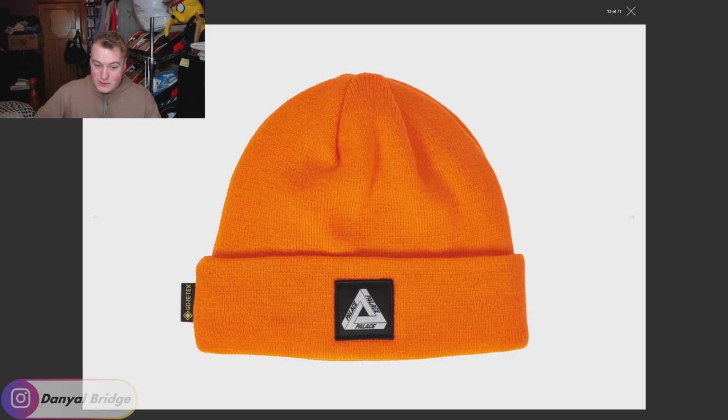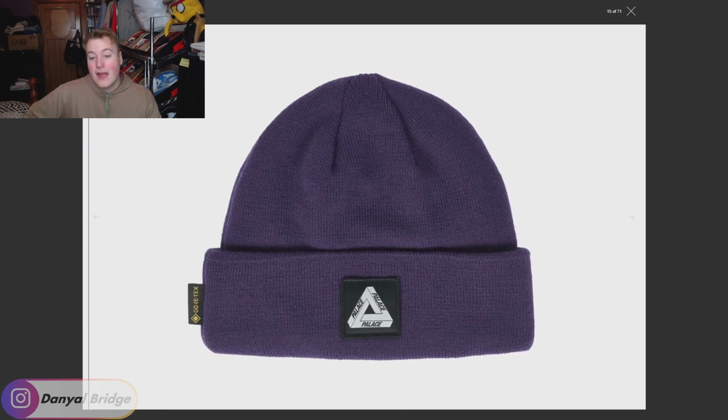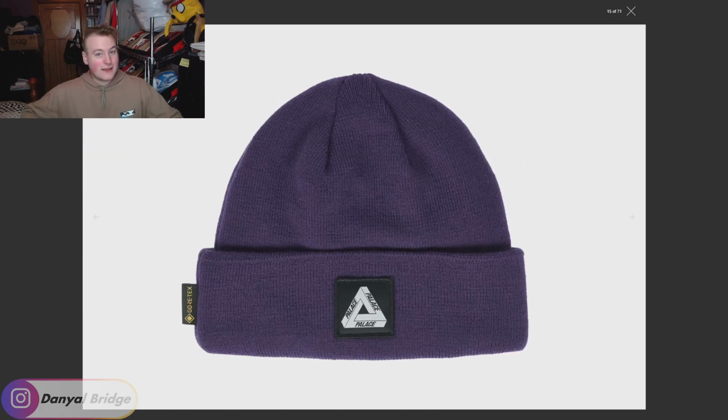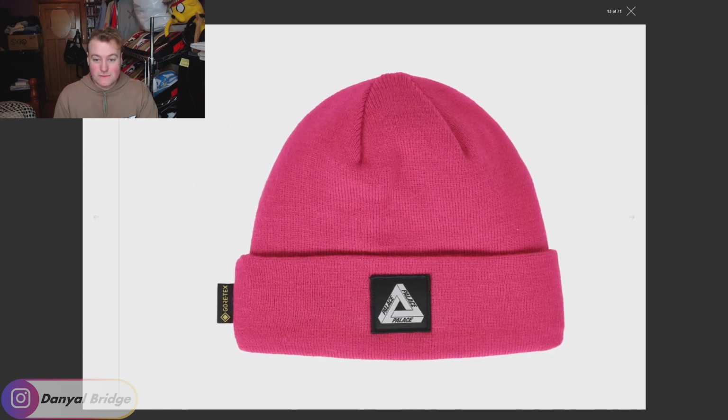It comes in an orange, which we didn't see in the jacket and pants. It comes in a pink. It comes in a purple, because again, if you want to match it with the whole getup, you can do exactly that. And it comes in, I would say, a mustard yellow, or maybe just mustard. It's not very bright, or at least from this photo it isn't. I don't know, maybe it's a lot brighter in person, but that's just how it looks from the photos there. So yeah, it comes in quite a few colors.